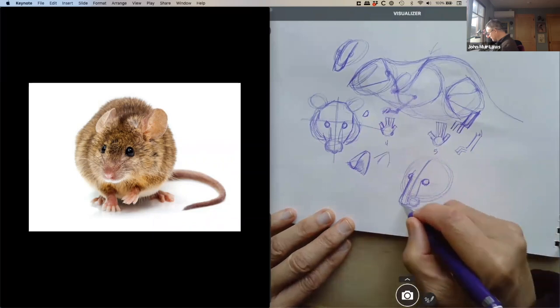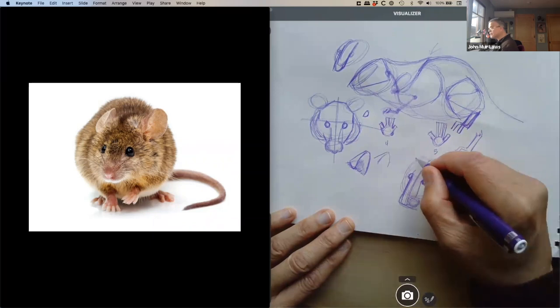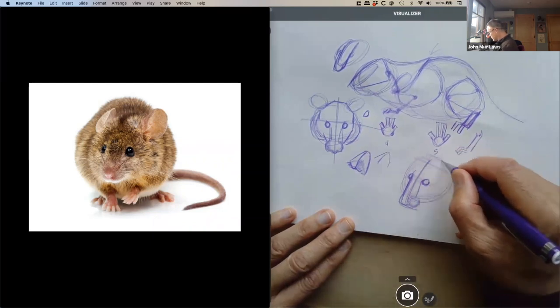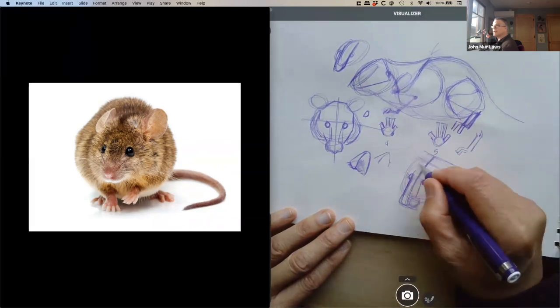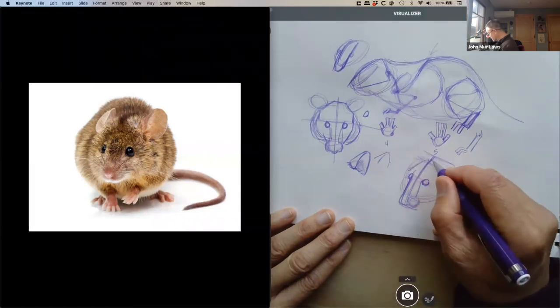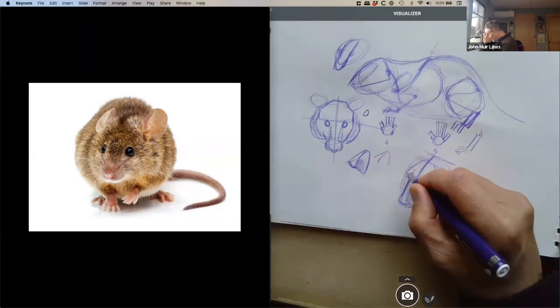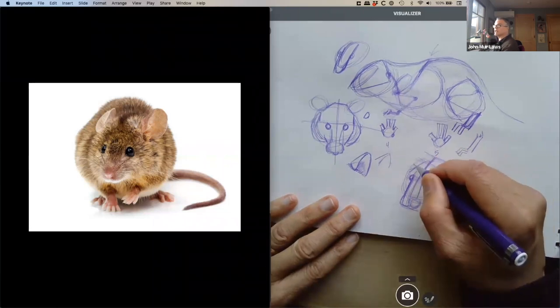If this is the nose, the angle of my eyes, my ears are going to be at the same angle. So where my ears start and come up to, those lines I want to pay attention to, in relationship to the angle of the eyes. I don't want to have my eyes on one level and my ears kind of sticking up on another.